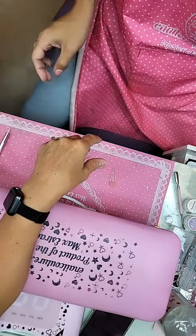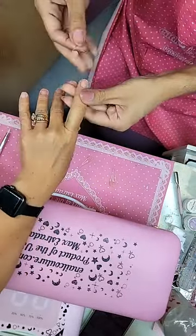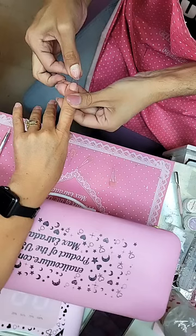So right now you're gonna help me, Sherry, okay? Yep. This is the fun part. So I'm gonna have Sherry stick out her hand so that way it's nice and straight. Right at the cuticle area, press down firmly.